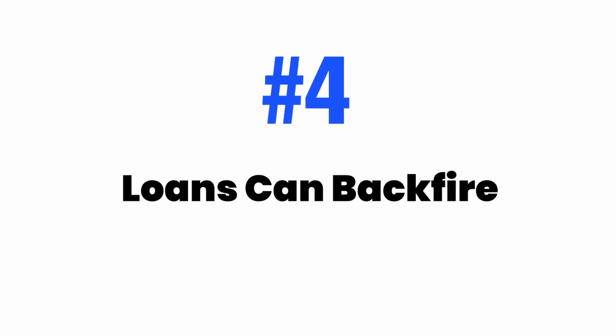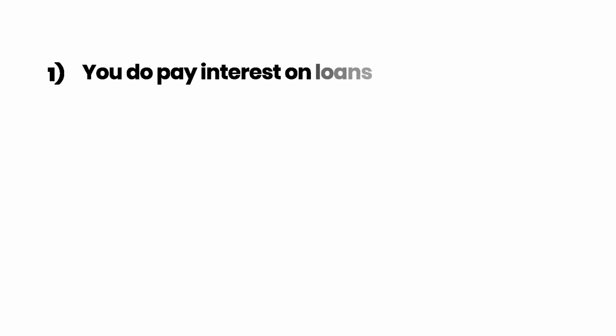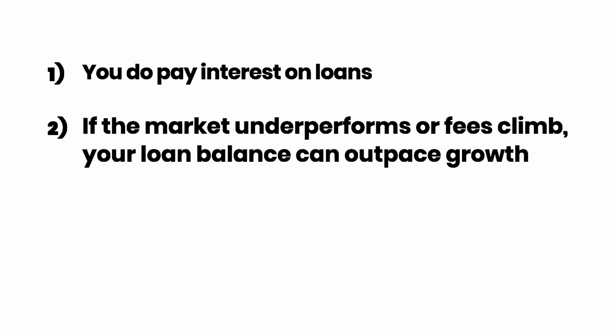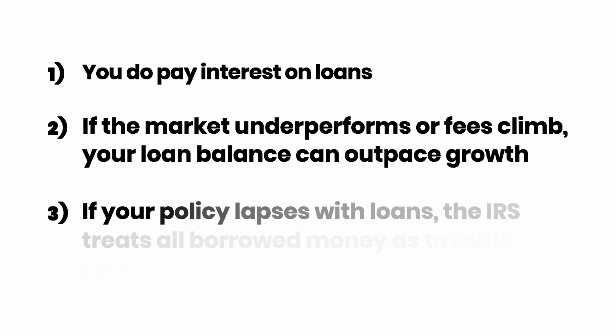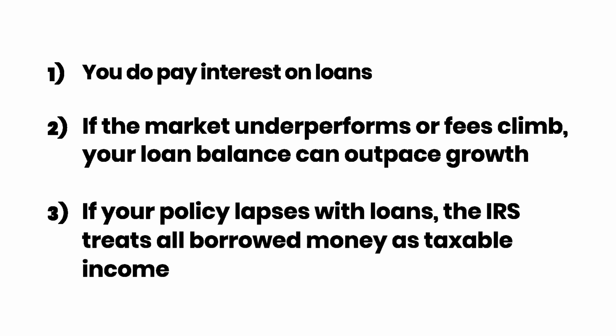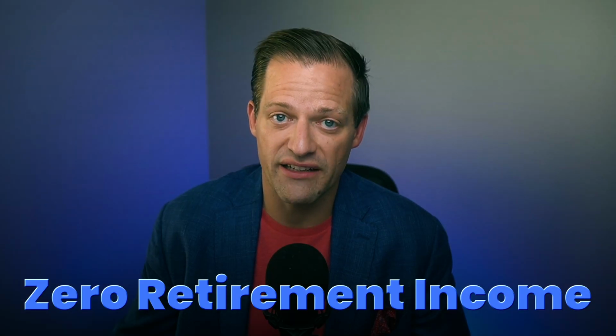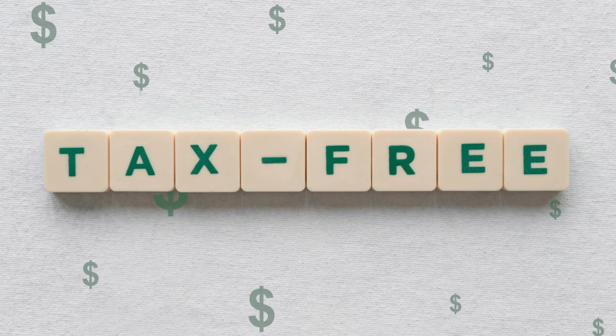Number 4, loans can backfire. One of the biggest sales points of IULs is this: borrow from your policy tax-free in retirement. But what does the fine print say? First, you do pay interest on loans. Second, if the market underperforms or fees climb, your loan balance can outpace growth. And third, if your policy lapses with loans, the IRS treats all borrowed money as taxable income. Bottom line, you can end up with no death benefit, a huge tax bill, and 0 retirement income. This tax-free pitch can be dangerous if misunderstood, and it's often massively oversimplified in agent presentations.